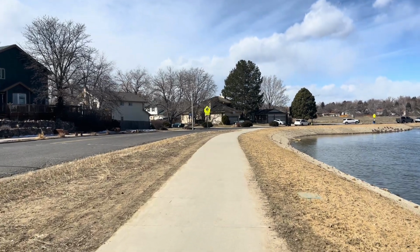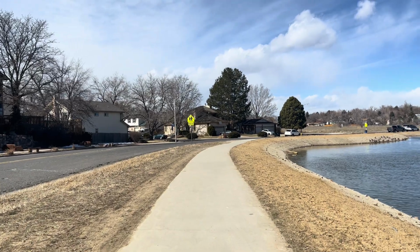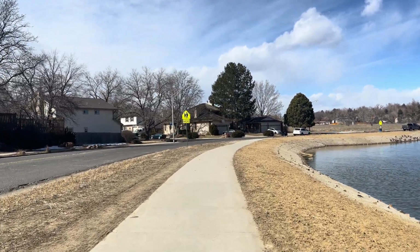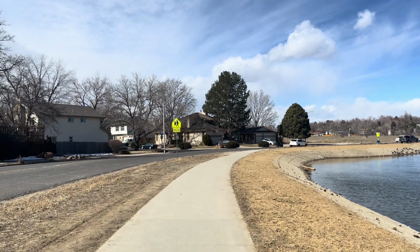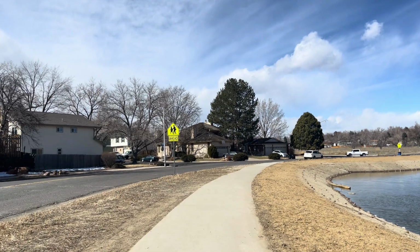There's no shade here, by the way, if I didn't say that. That's why they're putting in a lot of trees. There's tree planting going on. There's not that much shade here, so be mindful of that as well. And of course, if it's walker friendly and wheelchair friendly, it is stroller friendly.